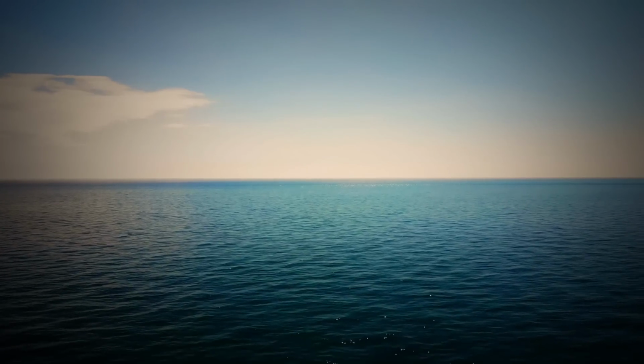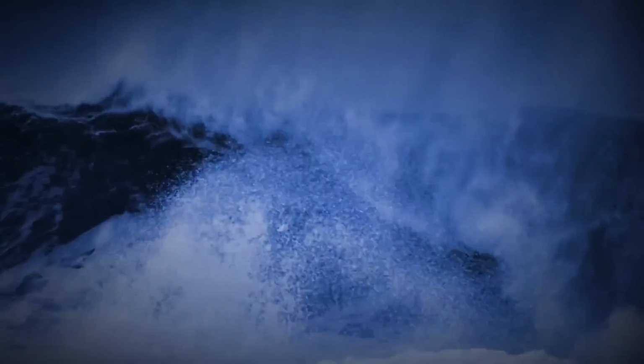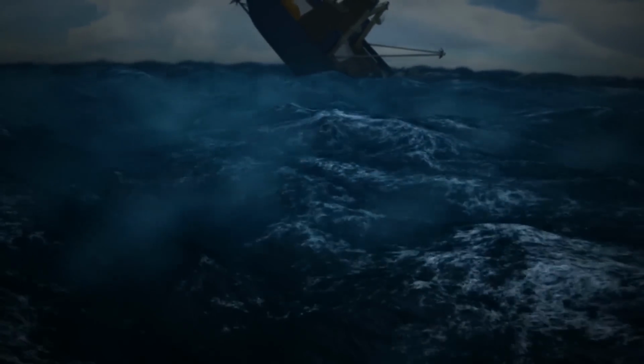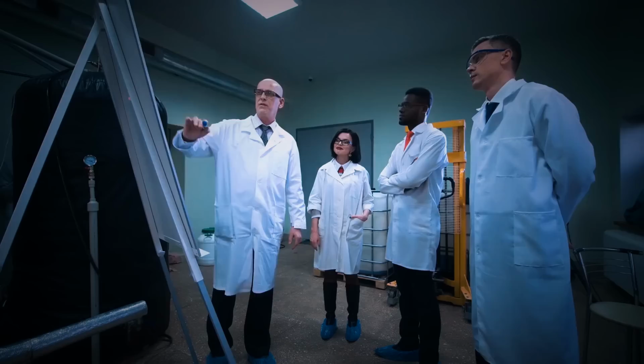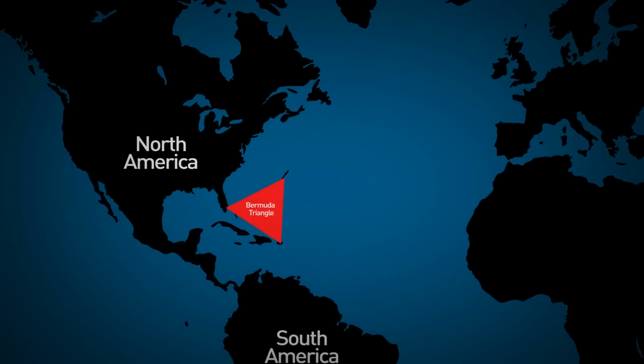On the ocean floor, decomposing organisms let off large concentrations of methane gas that gets trapped under the water. This gas can build up until, boom, it ruptures. The gas surges up to the surface and erupts. If a ship was in the area of one of these ruptures, the water would become much less dense and cause the ship to sink rapidly and without warning. Scientists believe this could be the cause of the many disappearances in the Bermuda Triangle.